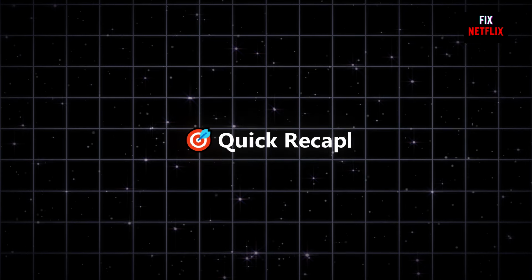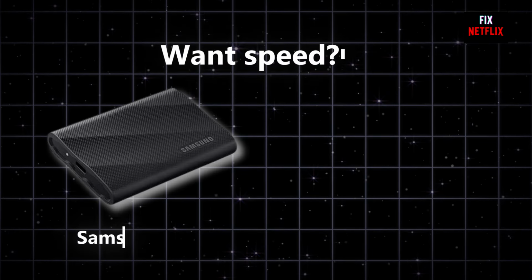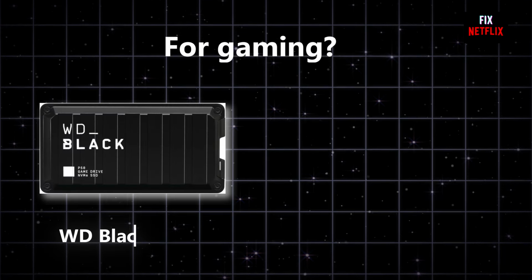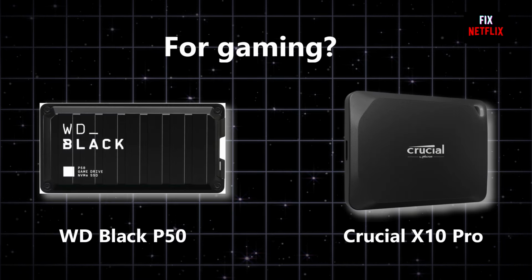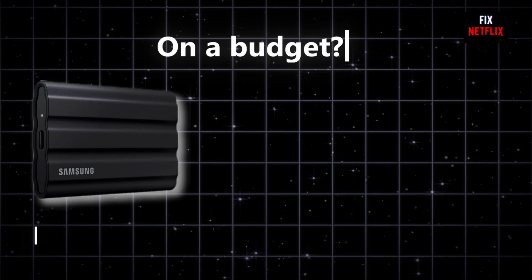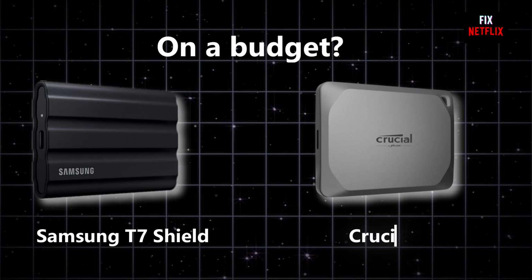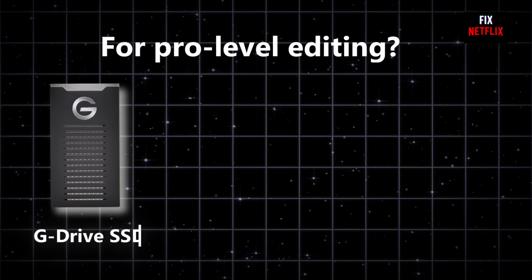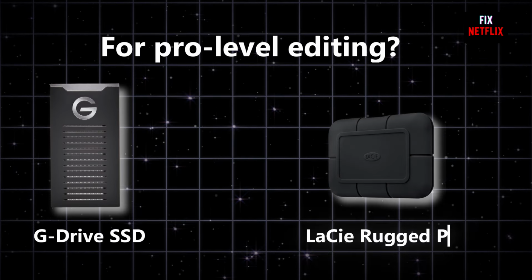Quick recap. Want speed? Go with the Samsung T9 or SanDisk Pro. For gaming, WD Black P50 or Crucial X10 Pro. On a budget, Samsung T7 Shield or Crucial X9 Pro. For pro-level editing, G-Drive SSD or LaCie Rugged Pro.